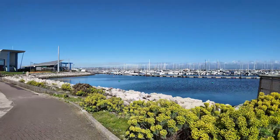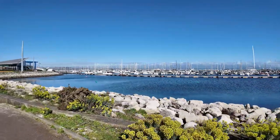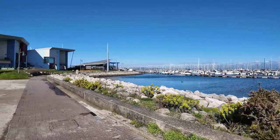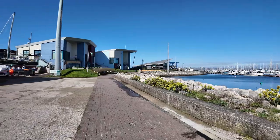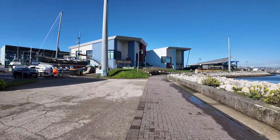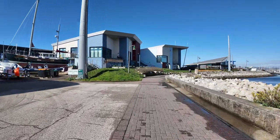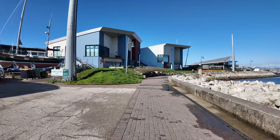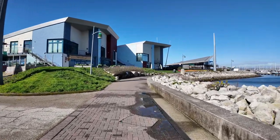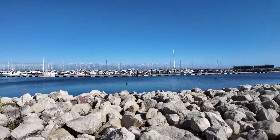I'm at Portland Marina. It looks a bit quiet around here today, but at least the sun's shining. That's what I wanted, to see what the quality of the camera is like. I suppose everyone will be going out in their boats soon.